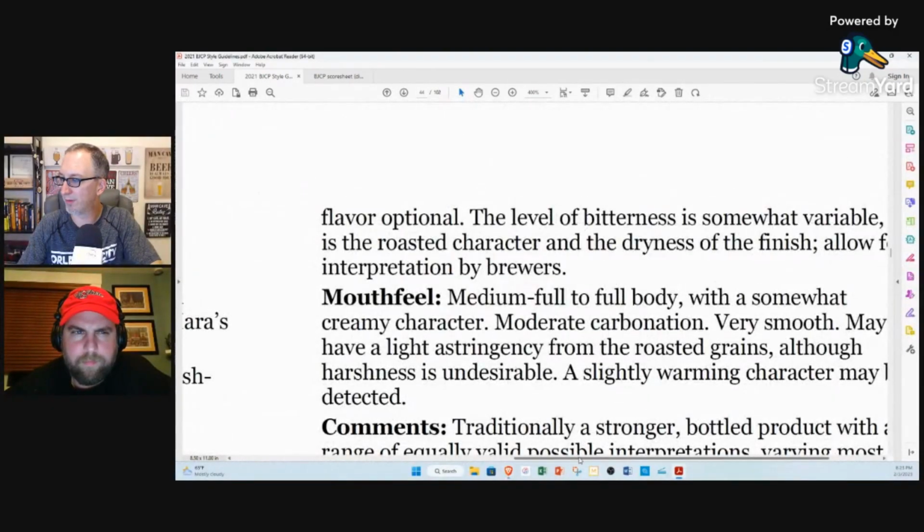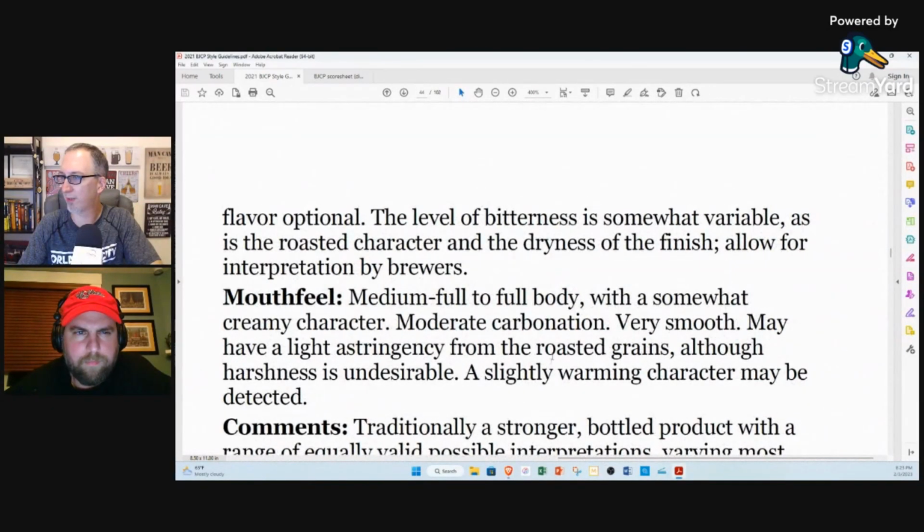Flavor optional. Level of bitterness is somewhat variable, as is the roasted character, and the dryness of the finish allow for interpretation. Yeah. So wow. Yeah, it's right there. This to me kills the flavor way more than it did the aroma. All of that is just spot on with what we're picking up here in this extra stout.